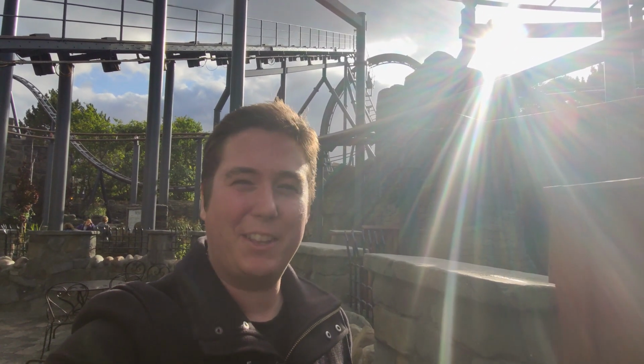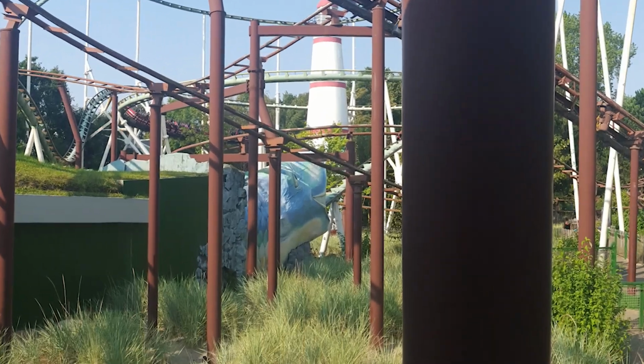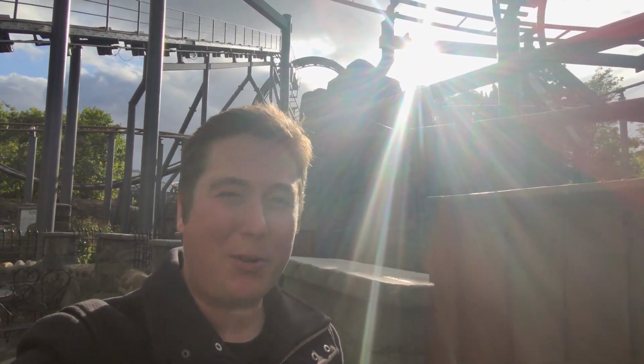So my advice is if you ride Nessie, ride it in the back, because you get some really surprising extra airtime off the second drop. It's quite impressive. The only sad thing is you no longer get eaten by the Loch Ness Monster at the end of the ride like you did with the previous theming, but I think it's overall an improvement.